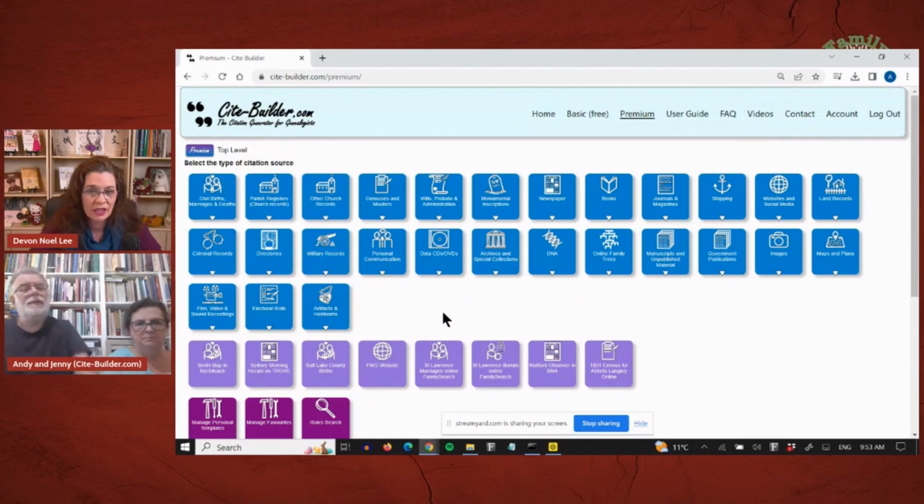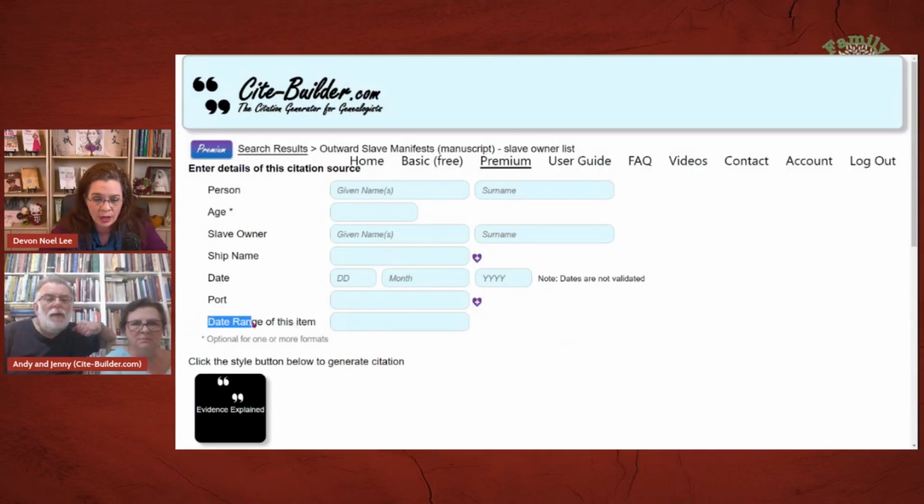So I do have a couple of questions. When you come across something in a citation that you're unsure of, like the date range of this item, notice here it says date, and I'm assuming that's the date of the actual event. But it may be in a book that covers, go ahead, 1800 to 1830. Okay. So that's the purpose of that.